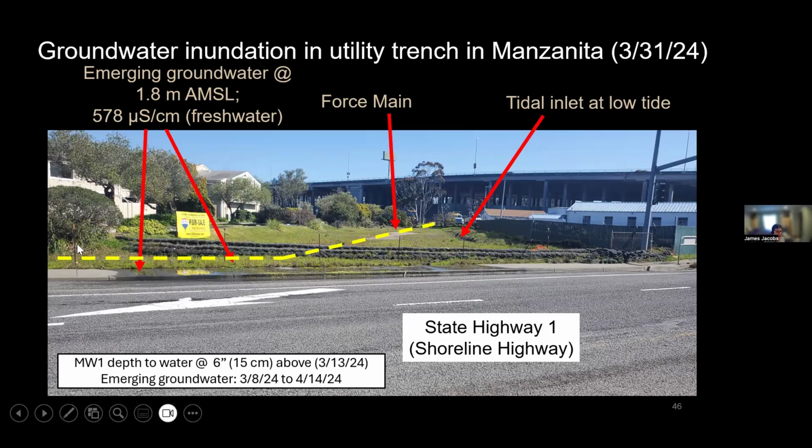And interestingly enough, when I measure the water depth in MW1 and compare it here, MW1 is slightly higher. And when I test the water over here for salinity, it's fresh water. It's not salt water, even though the tidal inlet's right here. So we're saying the groundwater is coming to the surface and flooding. And this is a reflection that we might end up in a situation where we start seeing this water coming out in places that we didn't expect.